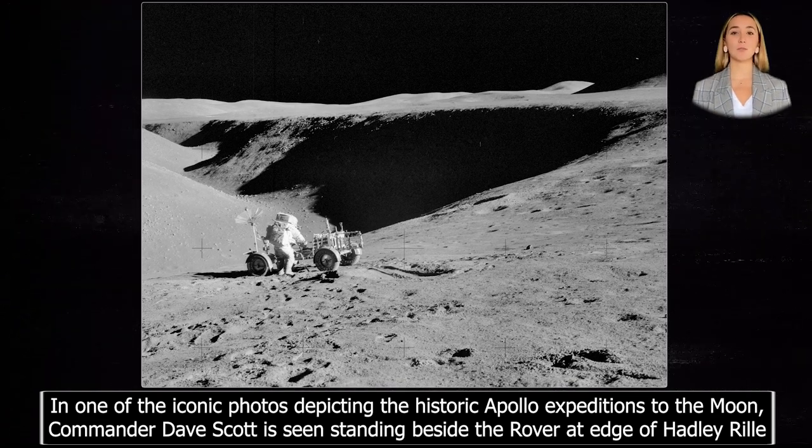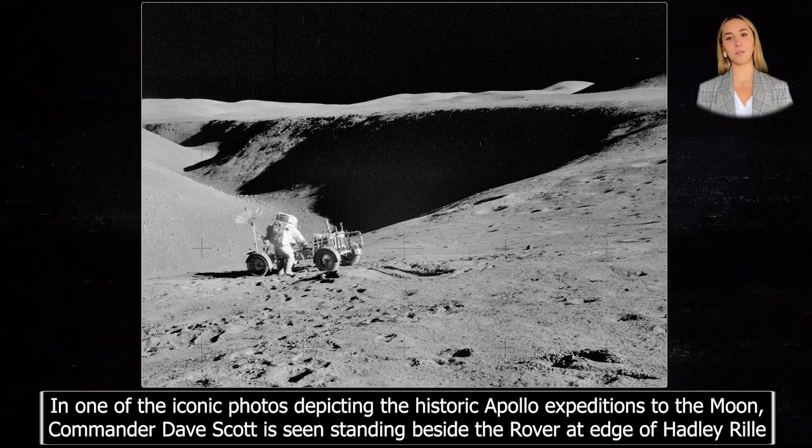In one of the iconic photos depicting the historic Apollo expeditions to the moon, Commander Dave Scott is seen standing beside the rover at the edge of Hadley Rill, a feature believed to have been created by ancient lava flows.